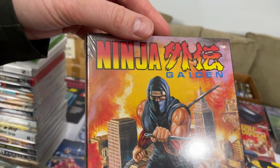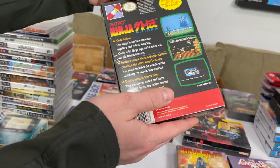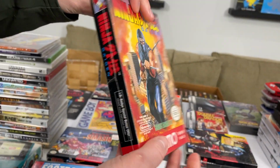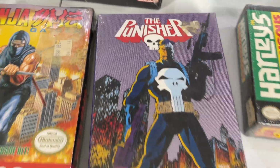Now what will end up being the best piece, if I had to guess, is this Ninja Gaiden, because this one is really nice. It does have some wear, but it's very clean. It has some scratches, but the box is in great condition. And then the Punisher is the other bigger one. I've never even seen this game, so what's this worth? It's maybe a $20 cartridge, maybe $100 complete. I'm not really sure, but sealed, I think if it does okay with grading, it could be in the 1,000 range.